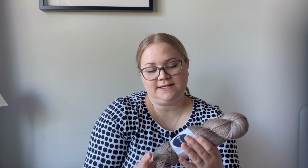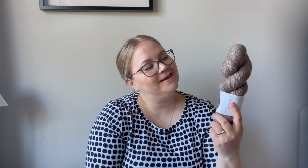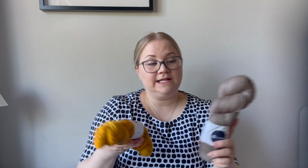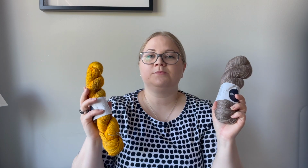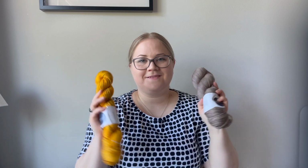But yeah, so this is an extra fine merino, very soft merino sock yarn, and this is also so beautiful. So time will only tell what I will make with these two, socks definitely, but at what point I don't know. Thank you, Camilla. This is so lovely. I'm really happy with this.